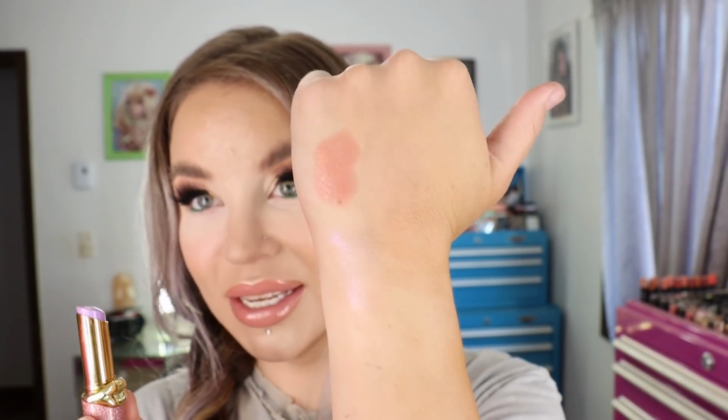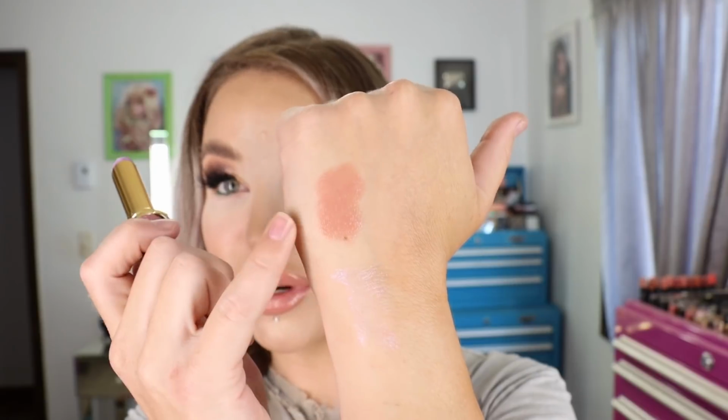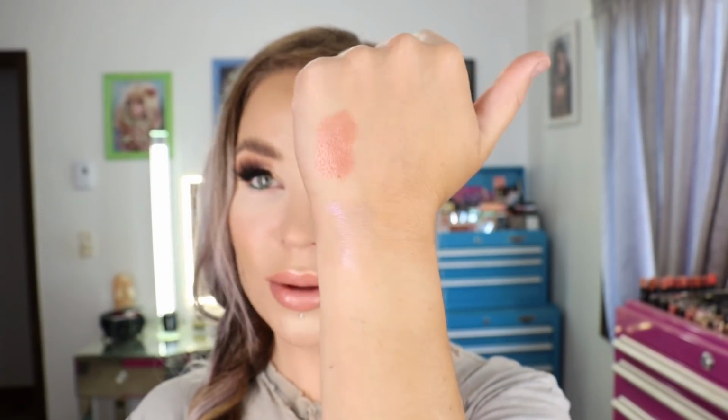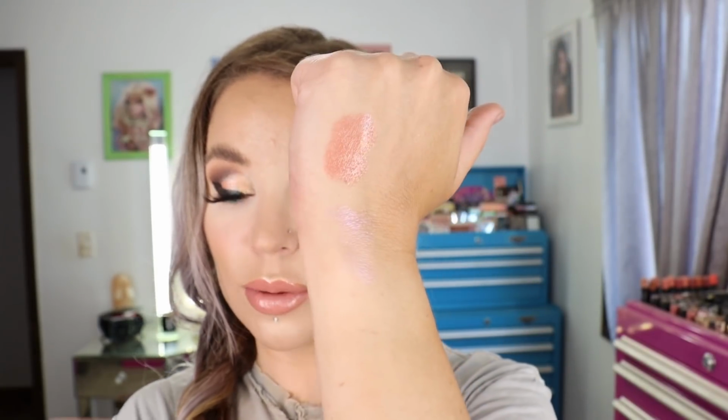I'm really contemplating buying another one of these. I do want to try another shade or two of these, but they look kind of dark. And I'm just really into the nude lip. I can't seem to kick it, but isn't that pretty?